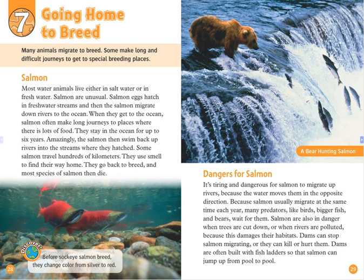Salmon. Most water animals live either in salt water or in fresh water. Salmon are unusual. Salmon eggs hatch in freshwater streams, and then the salmon migrate down rivers to the ocean. When they get to the ocean, salmon often make long journeys to places where there is lots of food. They stay in the ocean for up to 6 years.